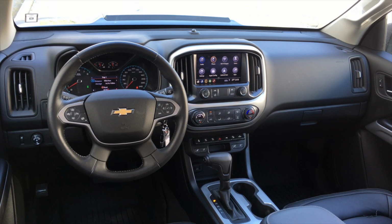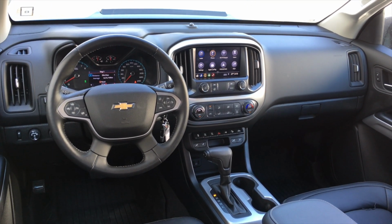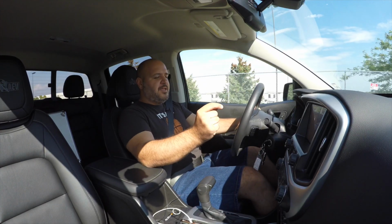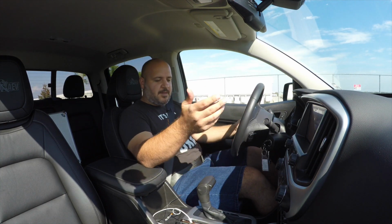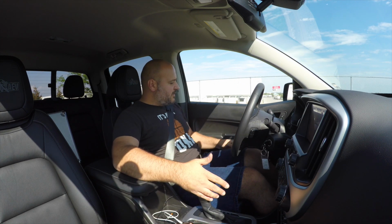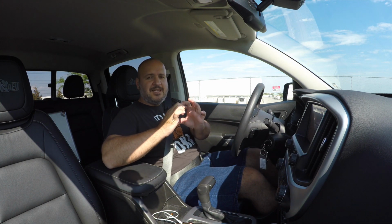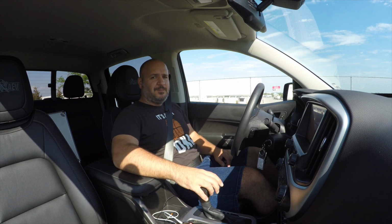However, unlike Bobby, I realize that this is a pickup truck, so I'm not seeking luxury. I don't care that the materials are not soft to the touch, but what I do care about is that I have almost absolutely no storage to put my things. I mean, there's this cup there. My phone doesn't even fit in the wireless charger. Okay, we have two cup holders. The doors have no storage. They have like little pockets that are this tiny. If I have something a little bit bigger, I have nowhere to put it. And that's a real complaint.